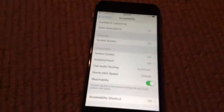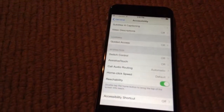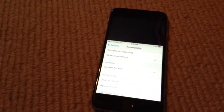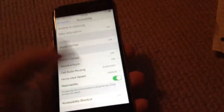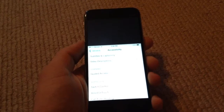Here it is. Right here. Reachability. Remember, I didn't really talk about this before when we were reviewing it, when I first opened it. When you double tap the home button, it goes down like that. The reason for this is pretty self-explanatory, so that your thumb can reach, and then when you don't touch it, after you put it down, it automatically goes up by itself. Like that.